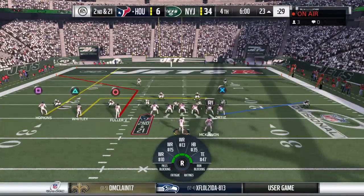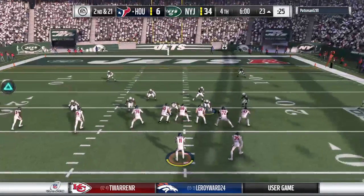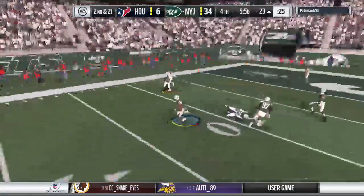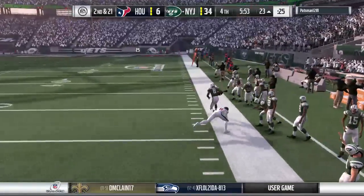Ohio. Check 50. Here we go. On 2nd down, here's Taylor. And his pass is intercepted for the 4th time today. A great read, and it's picked off.